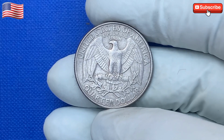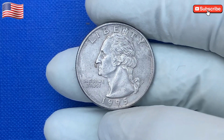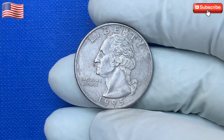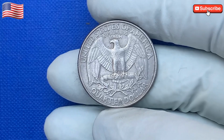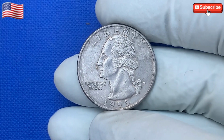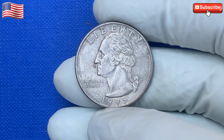Of course, it's not just about the condition. As with many coins, there are variations and errors that can significantly increase a coin's value. For example, there have been cases of the 1995 Washington quarter with double die errors, where the design appears to be duplicated due to a mistake during the minting process. These types of errors are extremely rare, and collectors will pay a premium for a coin that features such a flaw. Double die quarters, in particular, are some of the most sought-after coins in the collecting community, and if you happen to have one, you could be looking at a much higher value than a typical 1995 Washington quarter.